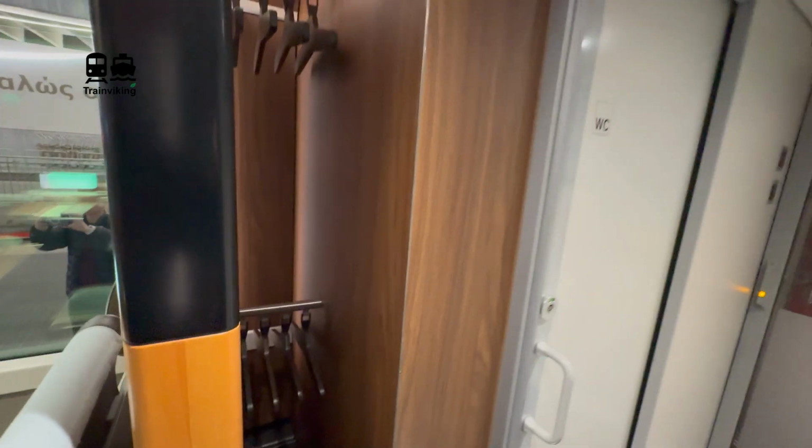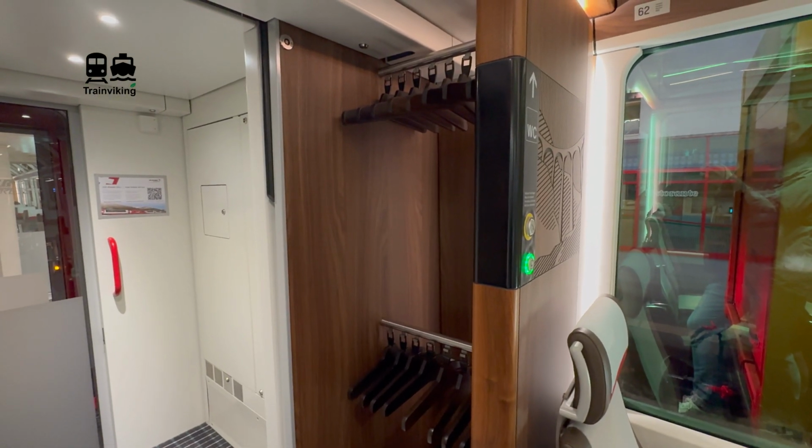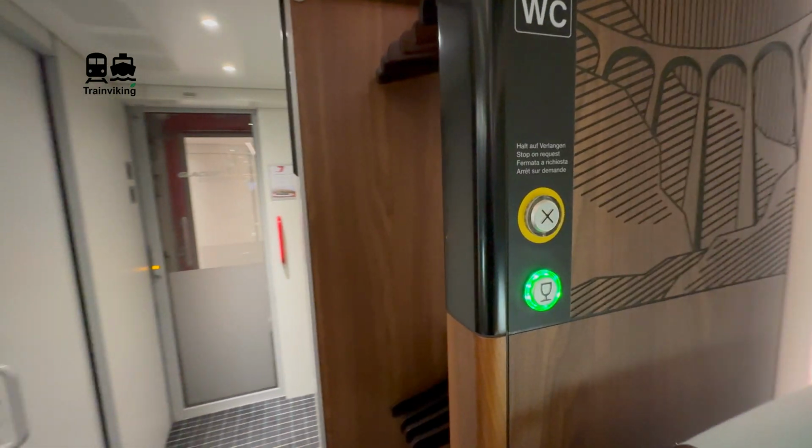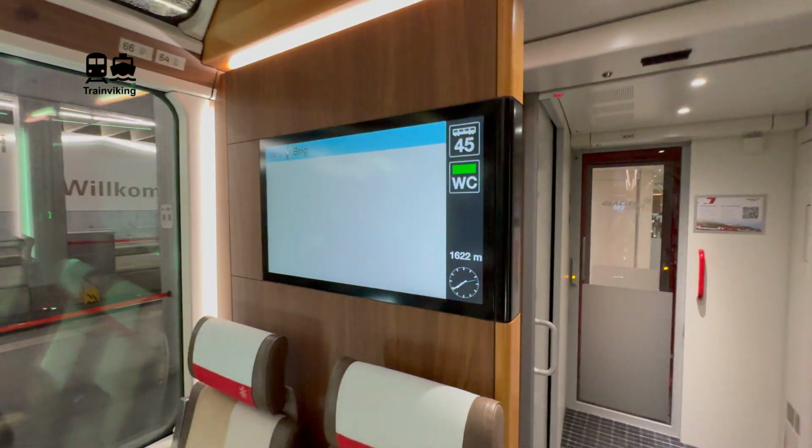Screens at the end of the compartments host route information. And just like in second class, there are some special coat hangers as well, where you can hang your coat. I mean, this is what it's for. Even though there is a button to press for the stops on request, this train doesn't have stops on request.